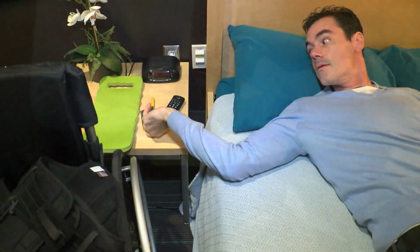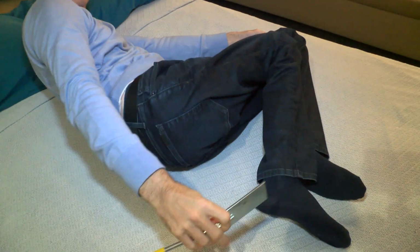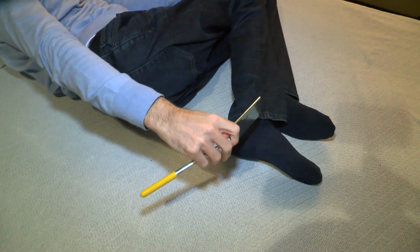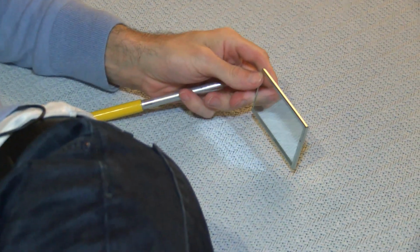I take it anywhere I go. The other thing that I have, which I've had for 24 years actually, is a mirror. It has an extension on it, so it allows you to inspect your skin. There are obviously parts of your skin you can't see. I mainly use it while I'm in bed to inspect my skin.